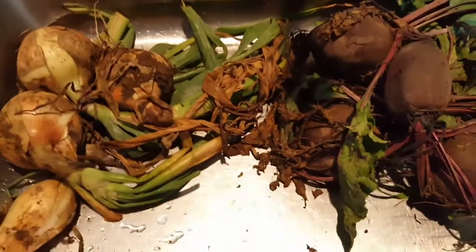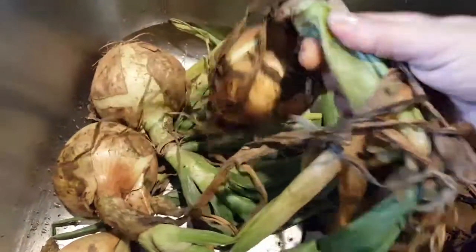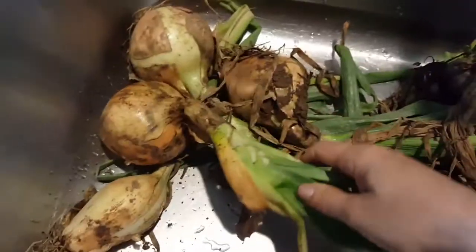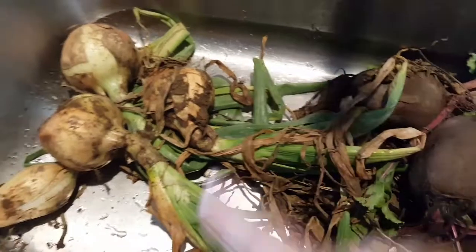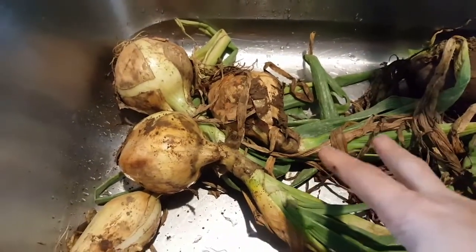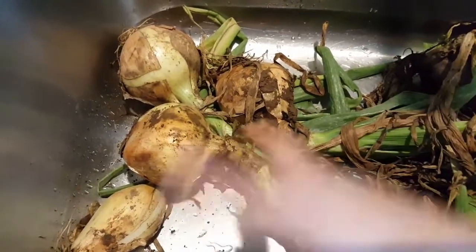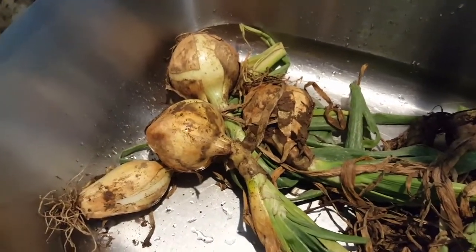Then in here, got onions. These were called candied onions. Again, they're dirty. That's why I didn't put them on my counter. So I'm going to cut off the greens, clean them up, peel them. The other ones that I got last week and the week before, so number 4 and number 5, I don't know if they were called candy, but they were really good. I guess they're kind of like a yellow onion.